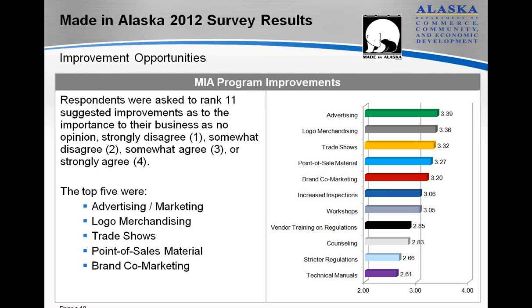The respondents were asked to rank 11 suggested improvements, where strongly disagree would be number 1, the lowest, to number 4, strongly agree. The top 5 improvements identified by permit holders was advertising and marketing, which everybody knows that, if you don't have advertising and marketing with a business, you might as well be standing in front of a mirror selling to yourself.